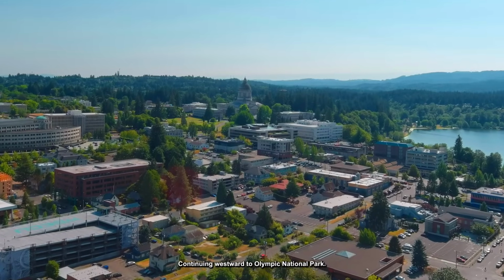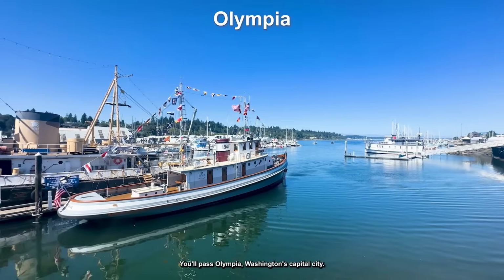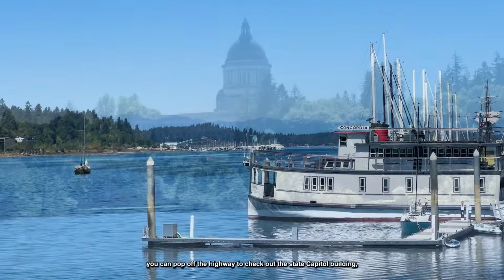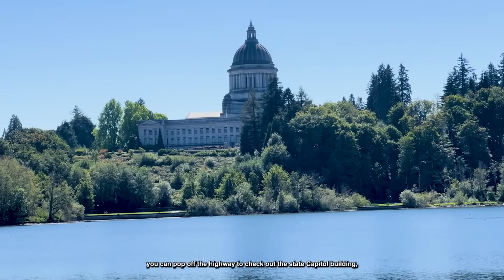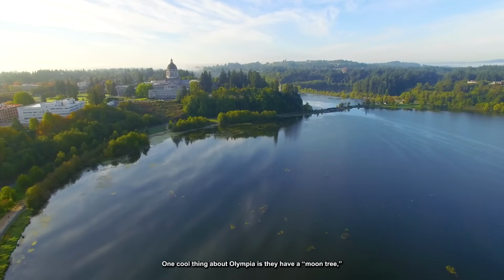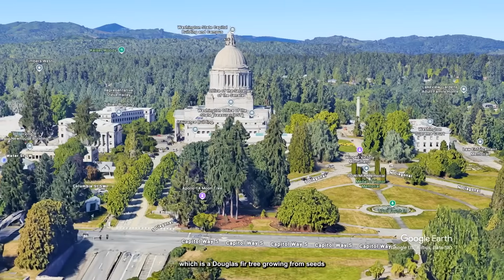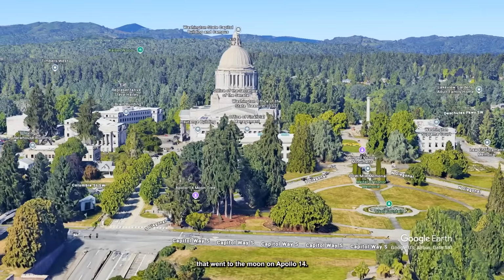Continuing westward to Olympic National Park, you'll pass Olympia, Washington's capital city. If you're into that sort of thing, you can pop off the highway to check out the State Capitol building, which offers tours to the public. One cool thing about Olympia is they have a moon tree, which is a Douglas fir tree growing from seeds that went to the moon on Apollo 14.